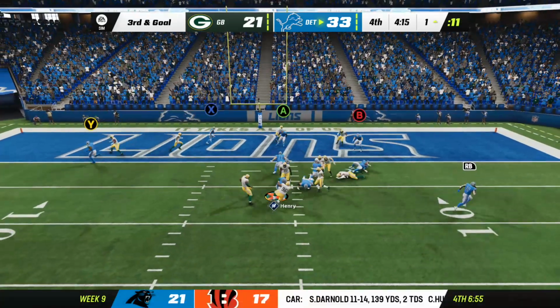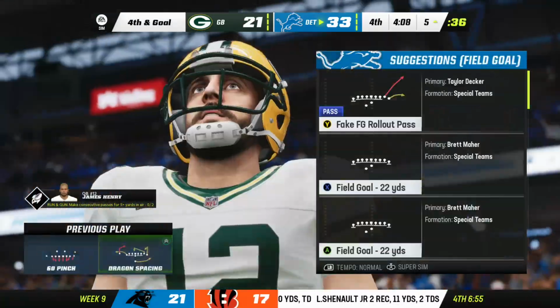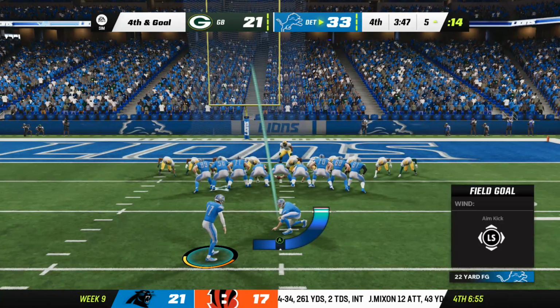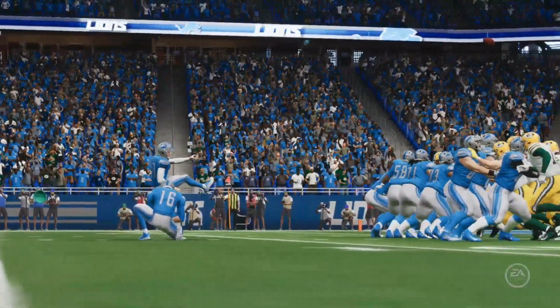He'll drop to throw. And he's going to be swallowed up and taken down. Sacked back at the 5-yard line. So a big sack for a loss of 4. It brings up 4th and goal. Marr able to put this one through, and that will extend their lead even further.